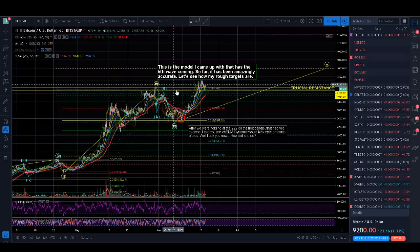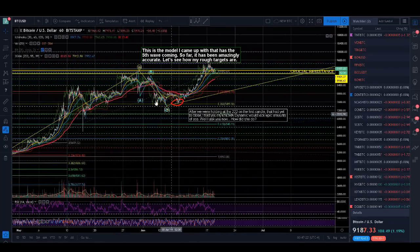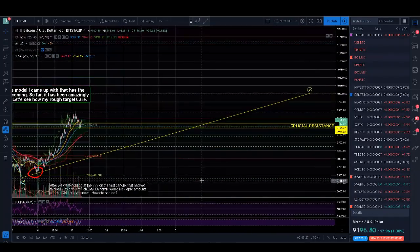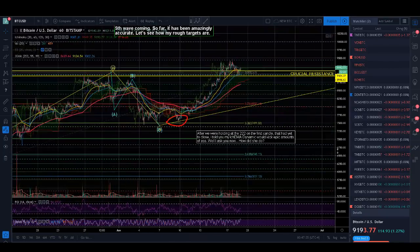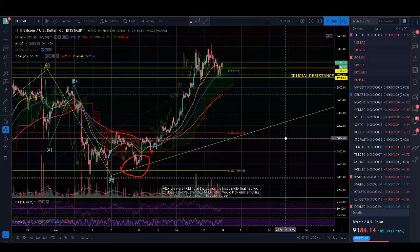So, this was my 10K count that I came up with a few weeks back, right around the end of that fourth wave. Just to see how we're progressing along. It looks like it could still make sense. We could still be headed right for that 10K major resistance. Let's see how the subwaves of this fifth wave are coming together and see if it fits. If it doesn't fit, we can look at alternative counts, obviously.